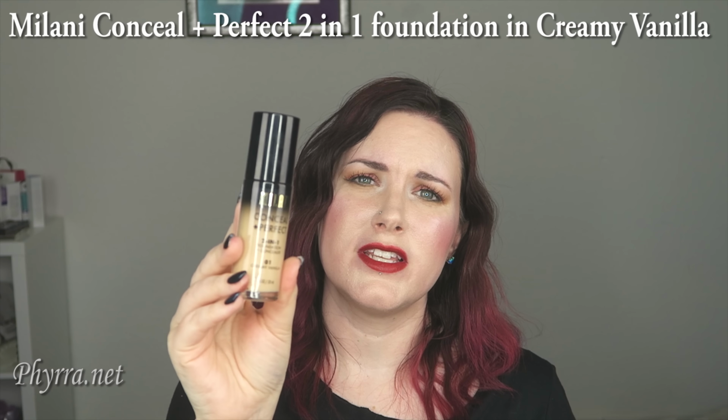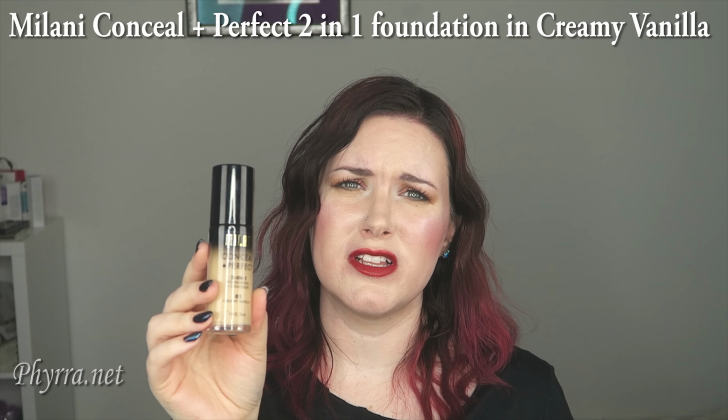The other foundation that I tried that I haven't given up on yet, but I might give up on soon, is the Milani Perfect and Conceal. I bought it in the shade Creamy Vanilla, and I don't like the color. It's very, very dark for my complexion. I do like that it seems to be more on the medium to full coverage side, but I still feel like I need to find the right way to apply it because it looks heavy and cakey, so I must be applying it wrong.